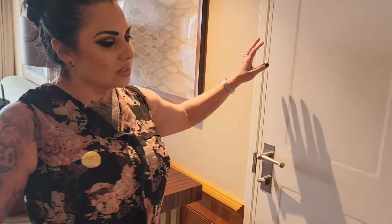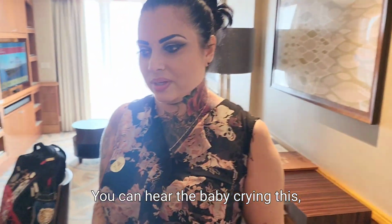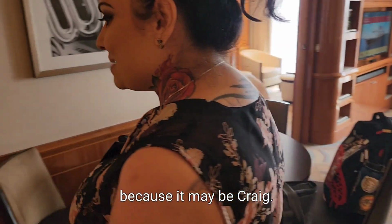So this is the conjoining doors. They could probably hear me talking right now. You could hear the baby crying. That's okay. Take a little baby cry.